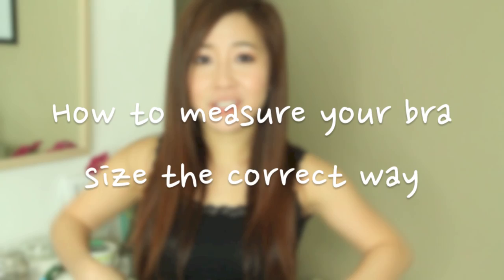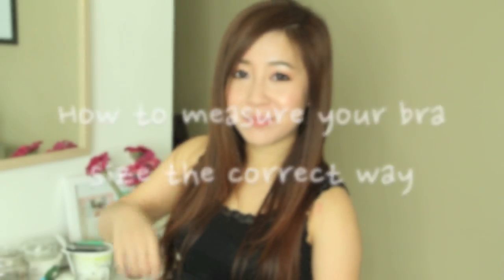First of all, let's do the bra size measurement. And yes, you guys are going to find out my bra size. You're going to laugh. First of all, I recommend you go to a good bra fitting specialist, someone who is experienced, not just a worker that works in a bra store. But obviously, you can also do it yourself.